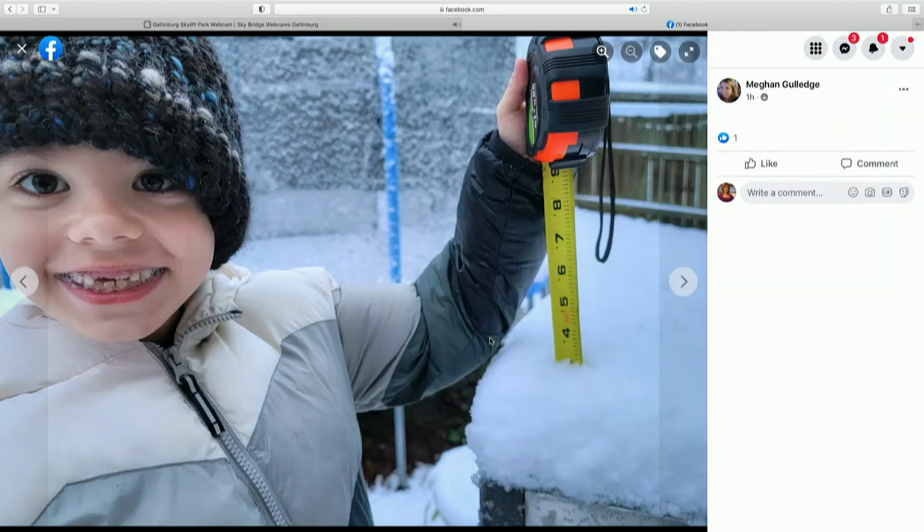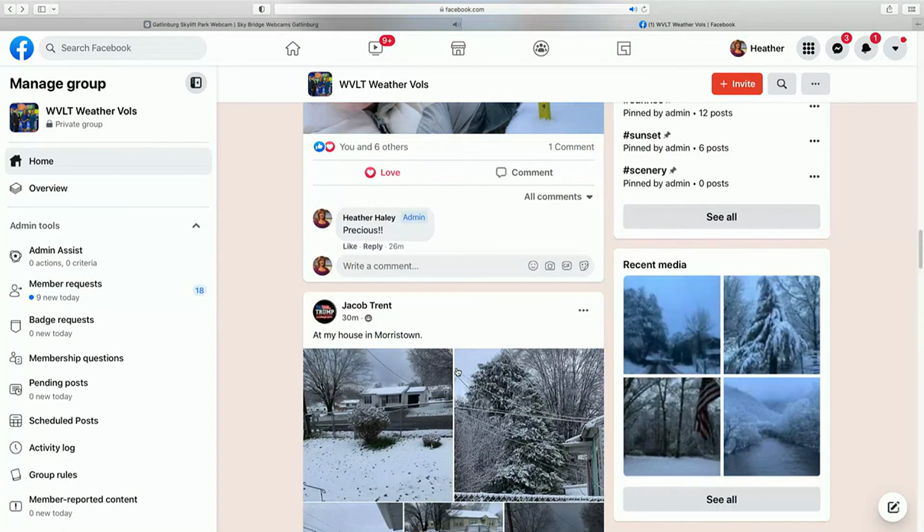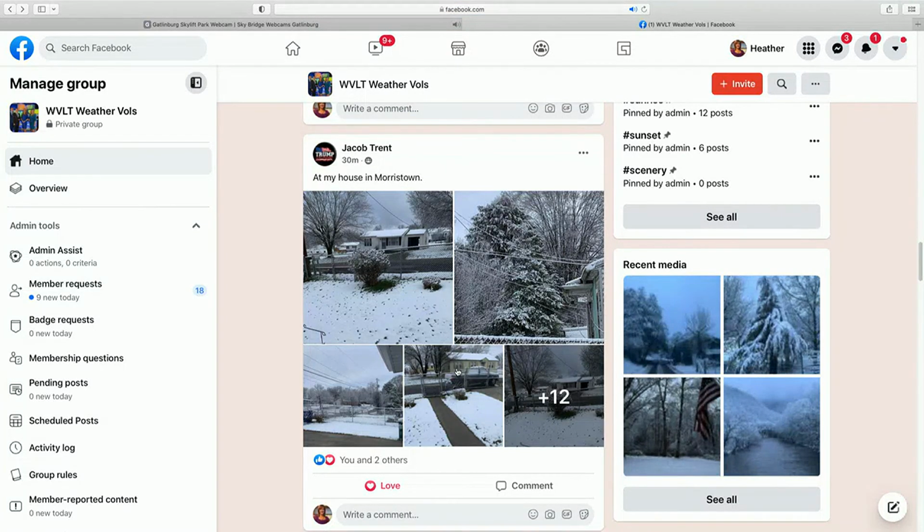I want to see the kids. I texted my husband this morning and said, where are the kids? Why aren't they up yet? So that is definitely adorable. Thank you, Megan, for sharing your adorable little boy there playing in the snow, measuring it at 3 inches at your house. Jacob in Morristown, some more great photos here.